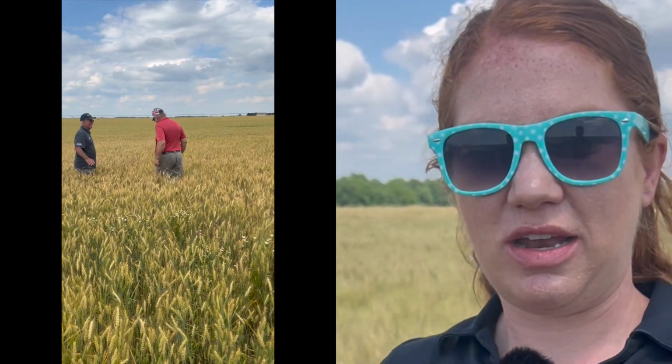So far, the crop that we've seen has been pretty good. We have seen a little bit of scab and a little bit of black tip, but overall the quality looks to be pretty good. We just need the weather to hold up, and hopefully we'll see some decent yields, although we won't see the yields that we saw last year. That's sort of the general sentiment that we've seen today.